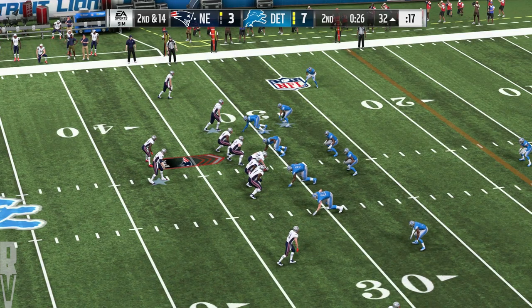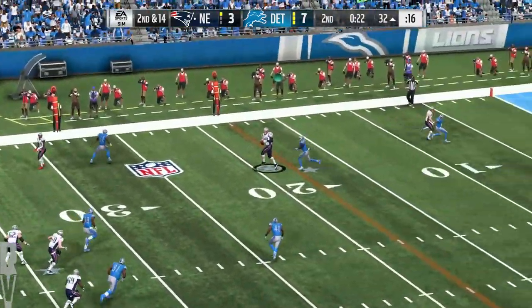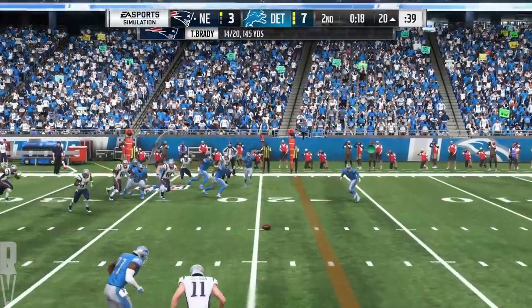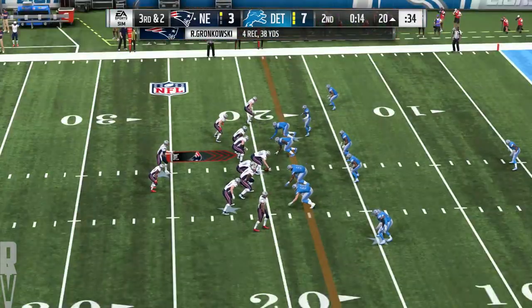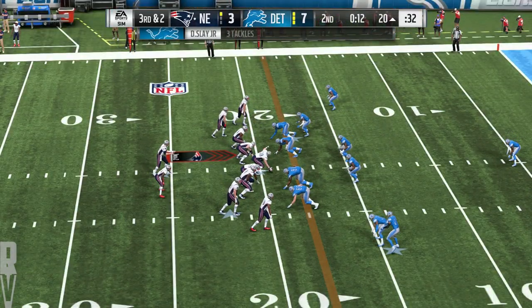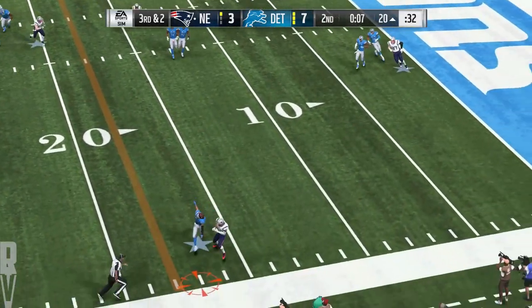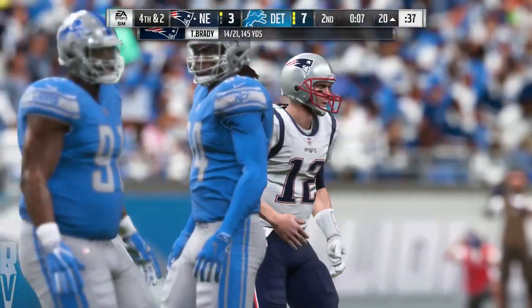Now Brady again. He hits Gronkowski on the out route, and he's able to get it to the edge of the red zone at the 20-yard line. It's a pickup of 12, and that'll set up a third down. Brady looking to throw on third and two. And that is incomplete. 7 seconds remaining.